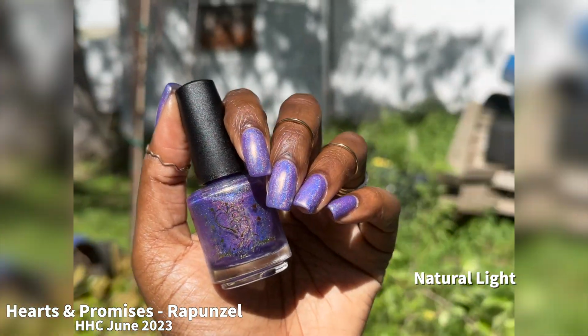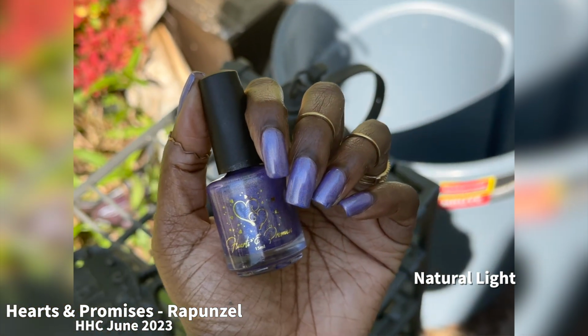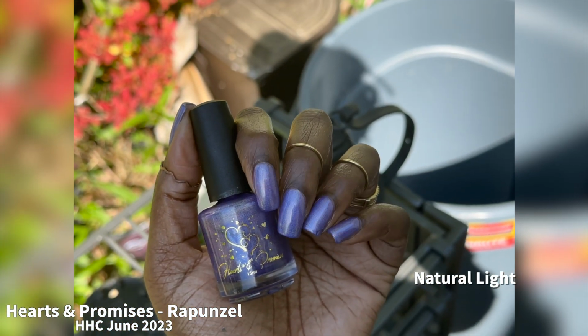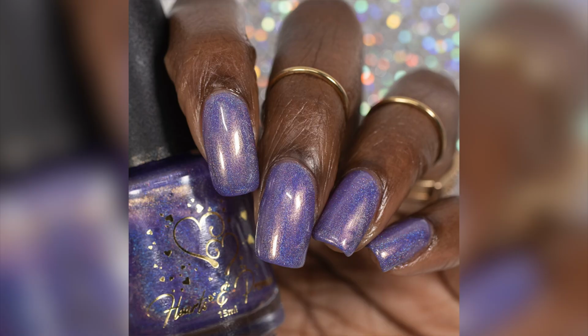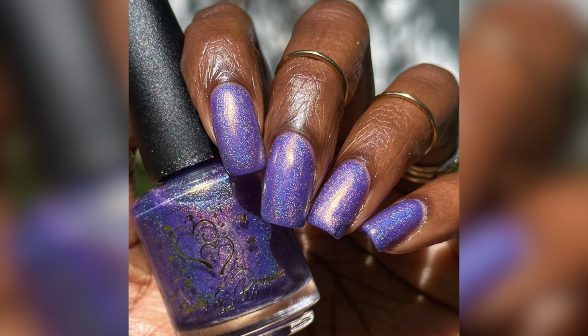If you don't mind visible nail line, this one has pretty decent coverage in 2 coats, but I had very obvious visible nail line in 2 coats, so my photos do show Rapunzel in 3 coats plus a glossy top coat. This does dry down a little bit flat, so you will want top coat for a glossy finish. Removal will be very easy.